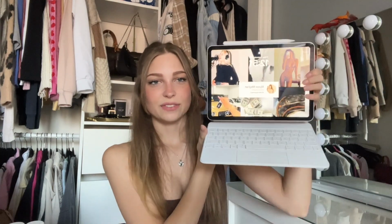So I did get my Apple iPad, and so far I love it. I actually have been using it already. It's not even in this box, but I do really like it. This is the actual iPad itself. I'll take it out of the case for you guys. I have it set up already with my little mood board, but it has this fancy light up keyboard, which also doubles as the case. And then this is the iPad.